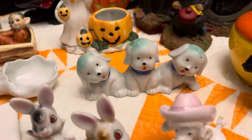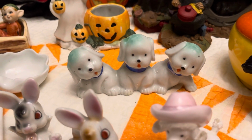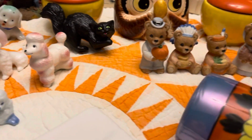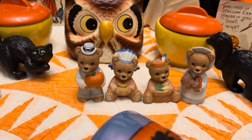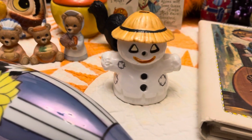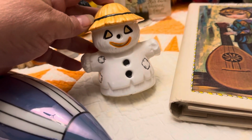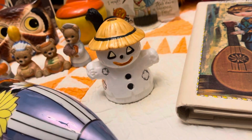And then you got your little, I think they call those Cupid puppies. And there's a trio of them, and they are Japan as well. I think they're 1930s. And then she put in this little set of Thanksgiving fall little bears. And I think they're Homco. And then there's a little ghost scarecrow. I don't know what you'd call him. He's white like a ghost, but then he looks like a scarecrow. But he's a Taiwan piece, and he's just a little tea light holder.